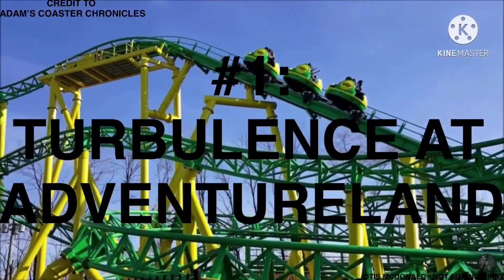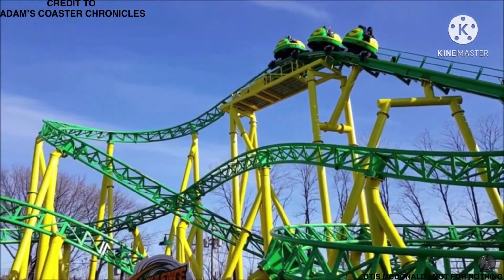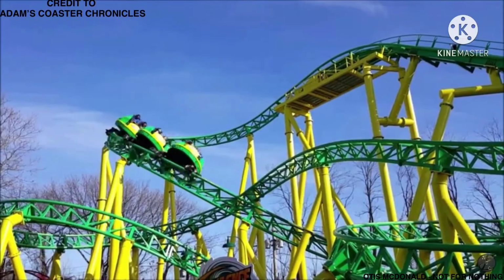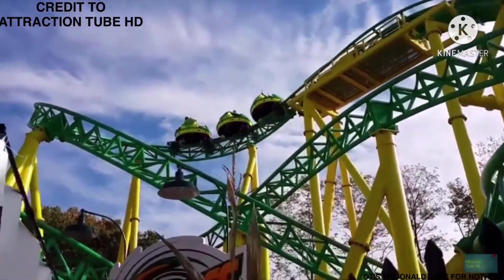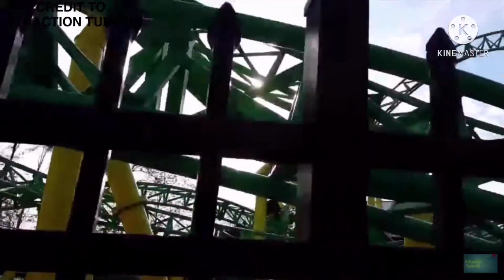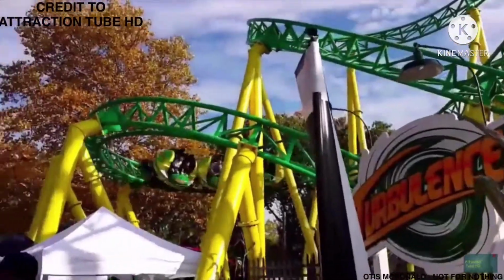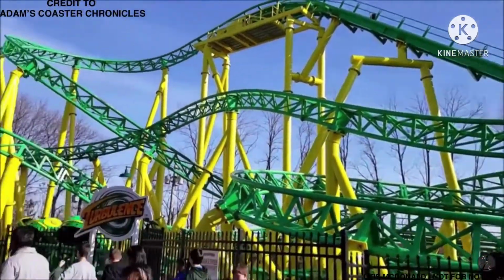And number 1, Turbulence at my home park, Adventureland. This is my favorite roller coaster located at my home park. This is a Mack Rides spinning roller coaster. I like Mack Rides spinning roller coasters, especially the one located at my home park. But anyways, the best part of the ride is where the seats on the trains rotate once the train enters the first drop. I like this movement on this ride, and I like how the trains have more helixes than any Mack Rides family spinning roller coaster in the world. This coaster is so fun and smooth that it can be fun for the family.